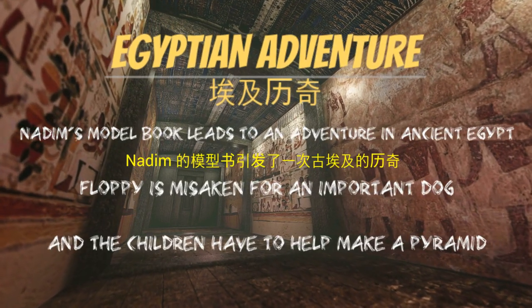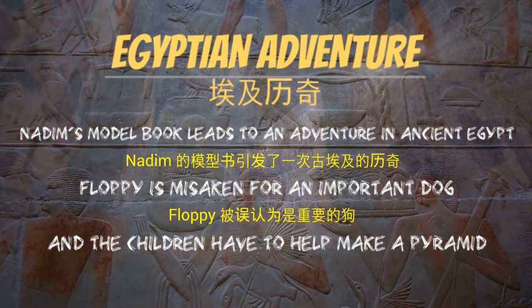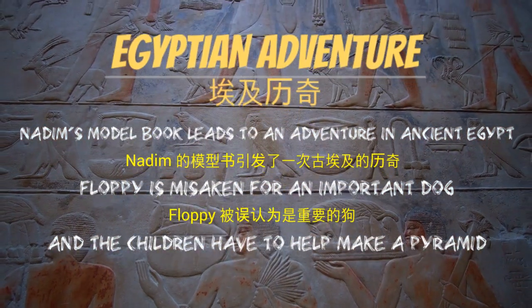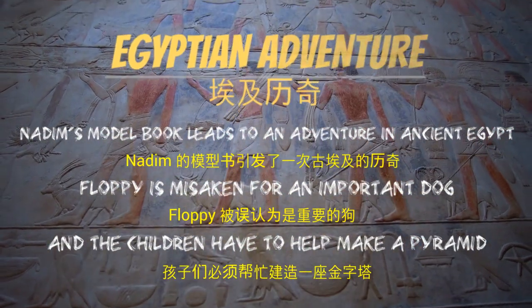Nadim's model book leads to an adventure in ancient Egypt. Floppy is mistaken for an important dog, and the children have to help make a pyramid.